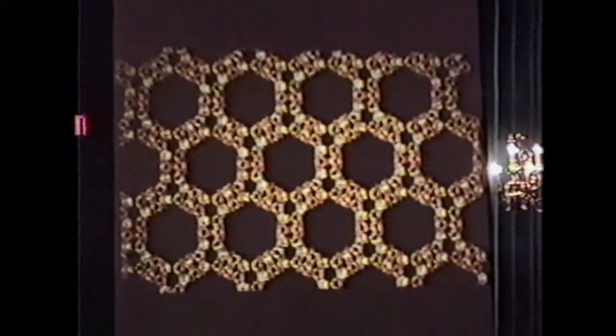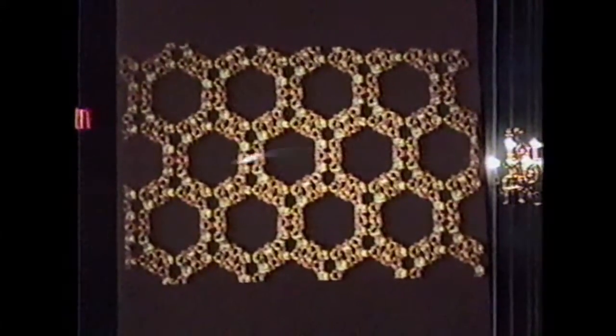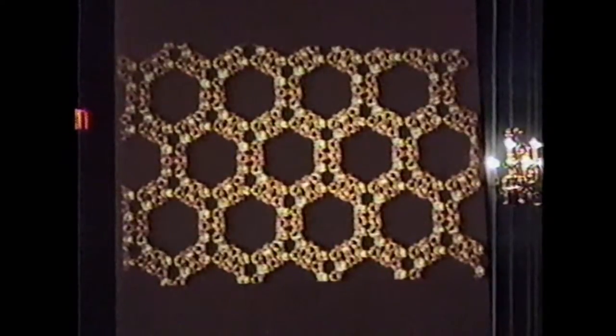Now, if you go and try to do the TEM on this material, this is just a simulation. So we have a hexagonal system. If you were to have this, you could see this type of structure hopefully in the TEM. And this took us over a year to do.